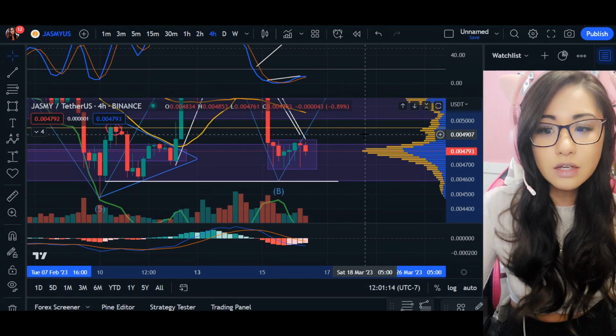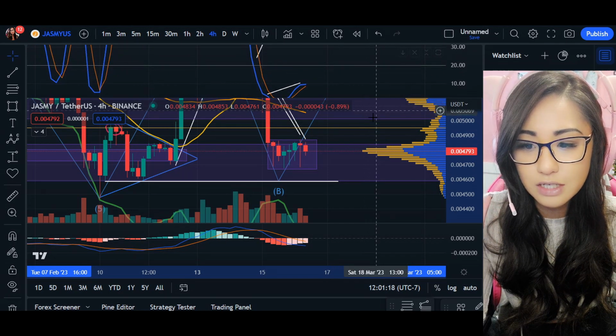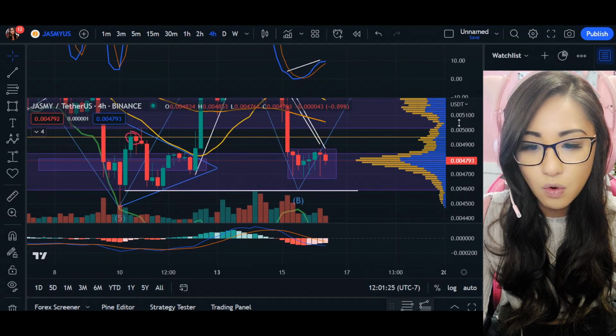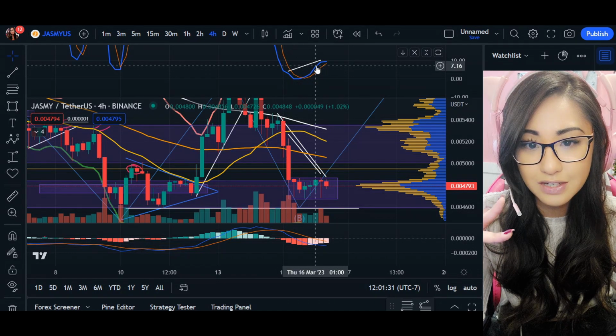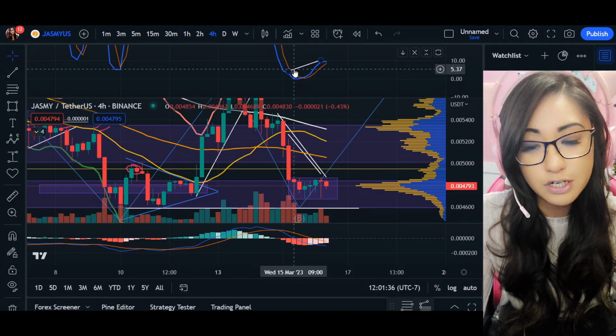But taking a look at our 4 hour time frame, this is the divergence that I wanted to show you guys. So here we see at the very top of our RSI, we see the RSI climbing, but of course, the divergence on the chart here, we see the price declined while we saw the RSI increase itself. So that is essentially a continuation of this bearish divergence.